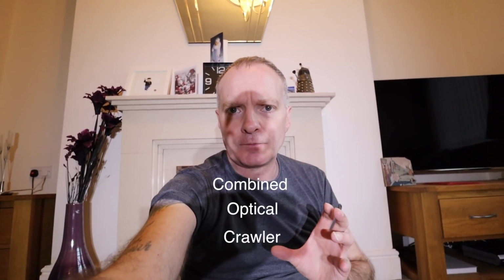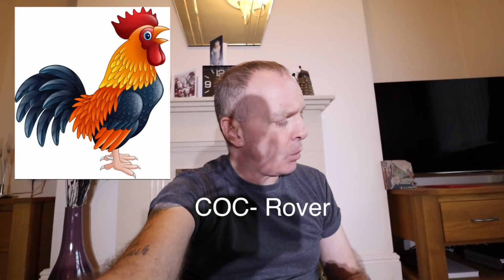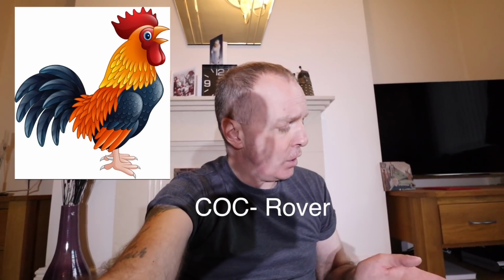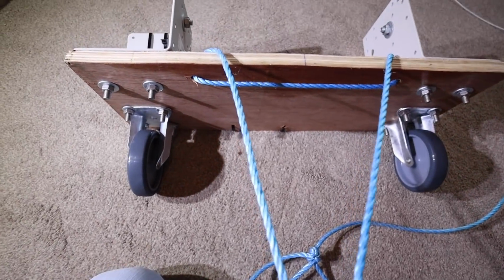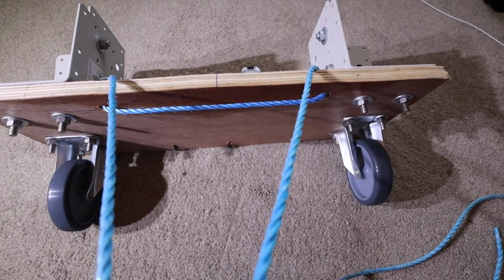It's got lights on it and it's got a camera on it. It's a combined optical crawler. I like to call it Cock Rover. So let me give you a guided tour of the Cock Rover. Okay, so this is Cock Rover, and as you can see, it's basically a piece of wood.